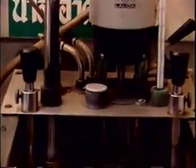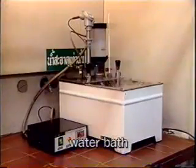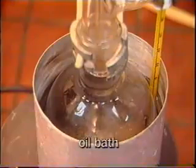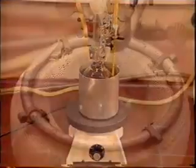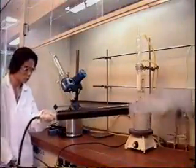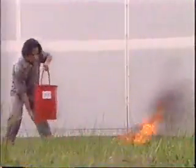To heat a flammable liquid, use either a water bath, a steam bath, an oil bath, or a heating mantle. In some cases, even very simple measures may be sufficient to avoid a big fire. Before working in a chemical laboratory, make sure you know the location of the nearest fire extinguisher, fire blanket, and emergency exit. Also, a bucket of sand can efficiently extinguish a fire.